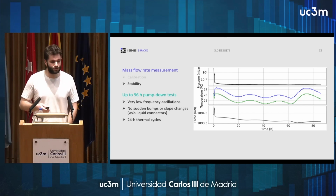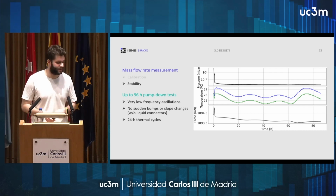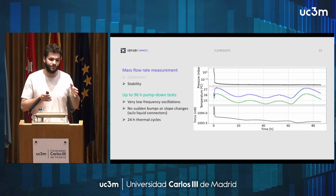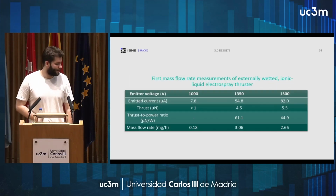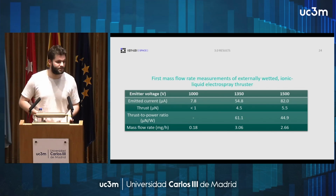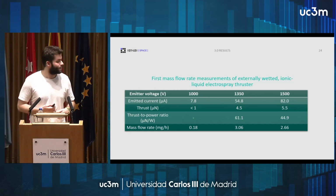So the best approach is, as is typically found in the literature, because direct in situ mass measurement is not as common for these ranges, the best thing to do is basically to take this background drift and subtract it from your measurements. So basically with this, it was possible to measure the mass flow rate for the first time for these externally wetted ionic liquid electrospray thrusters.